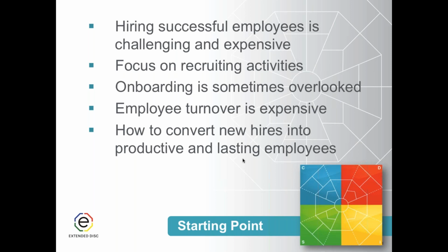Some managers I've seen have become a little bit cynical about the new hire process. They feel that employee turnover is part of the process, and even if they set some time aside to welcome the new employee, they really don't have a clear plan of how to set this employee up for success. How do I make sure that the first 30 days especially go so well?